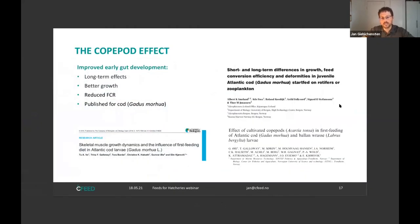My last point, and that is also one of the most important points here, with feeding copper pots, we have seen a better early gut development. And this better early gut development is also having very good long-term effects.